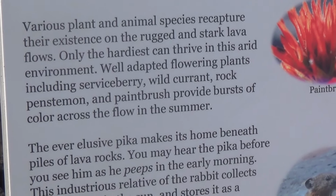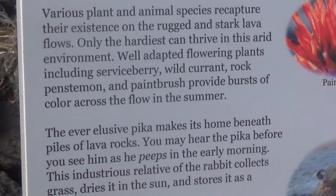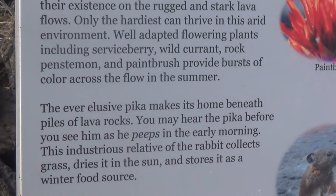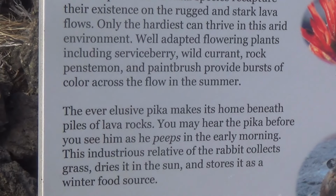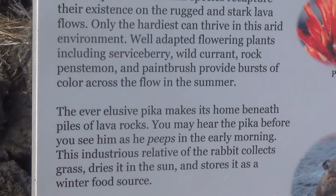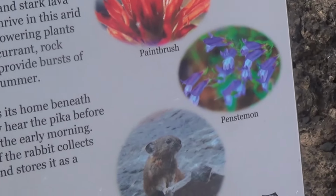Living among the lava. Various plant and animal species recapture their existence on the rugged and stark lava flows. Only the hardiest can thrive in this arid environment. Well-adapted flowering plants, including serviceberry, wild currant, rock penstemon, and paintbrush, provide bursts of color across the flow in the summer. The ever-elusive pika makes its home beneath piles of lava rocks. You may hear the pika before you see him as he peeps in the early morning. This industrious relative of the rabbit collects grass, dries it in the sun, and stores it as a winter food source.